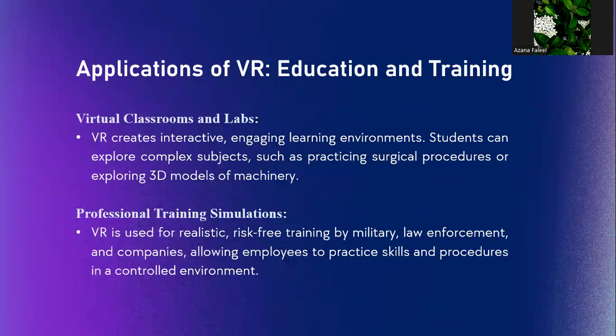And let's move on to the next one. In education, VR creates interactive and engaging learning environments. For example, students can practice surgical procedures or explore 3D models of machinery. VR is also used in professional training simulations for military, law enforcement, and companies, offering realistic, risk-free training in a controlled environment.